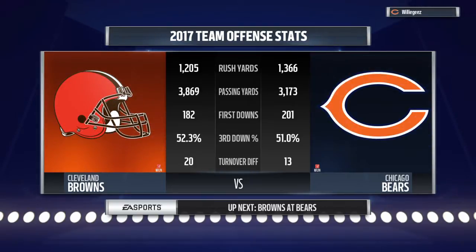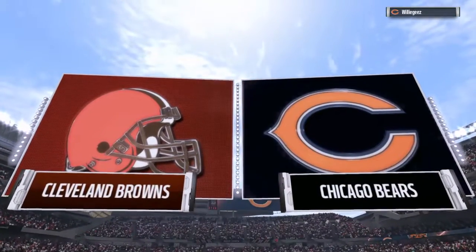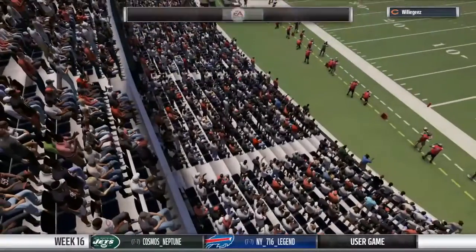Everybody, I'm Larry Ridley, and this is the NFL on EA Sports. Today's game features a very active secondary. The Bears are top 10 in forcing interceptions, and they'll be up against the Browns, who will be testing that coverage.